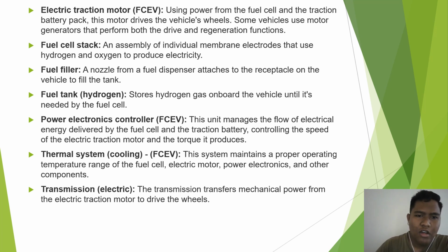Fuel filler, a nozzle from a fuel dispenser attached to the receptacle on the vehicle to fill the tank. Fuel tank, hydrogen: stores hydrogen gas on board the vehicle until it is needed by the fuel cell. Power electronics controller: this unit manages the flow of electrical energy delivered by the fuel cell and the traction battery, controlling the speed of the electric traction motor and the torque it produces.